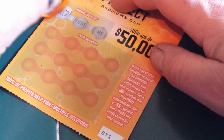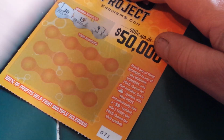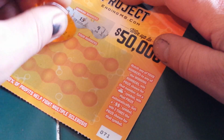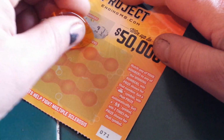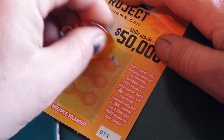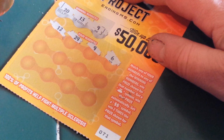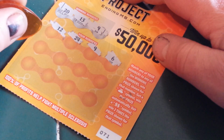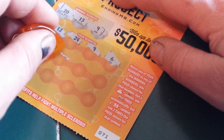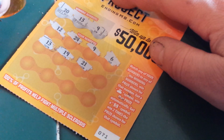Winning numbers first. They are 20, 13, and 9. All right, row 1, what do we got? 12. 20, foul. 9, we have a winner. Next number, looking for helpers, is a 6-pack. All right. We have a winner on row 1. Let's continue with row 2. 13, another winner. Nice. 19. 20, Von.